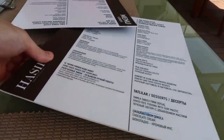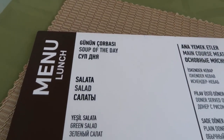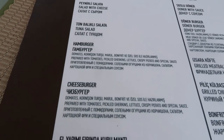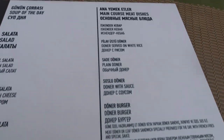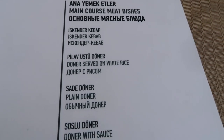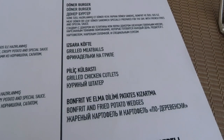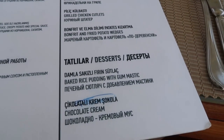Here's a little look at the menu then. Soup of the day, salads. I had the tuna salad yesterday, which was pretty nice. A hamburger, cheeseburger. I'm going to get the dumplings. Meat dishes. Donner with sauce, grilled meatballs, which I've had, they were nice. And desserts.